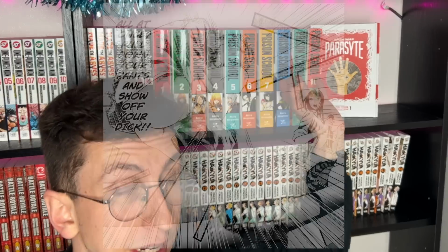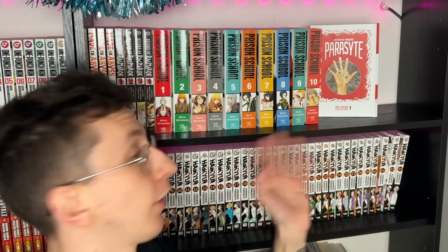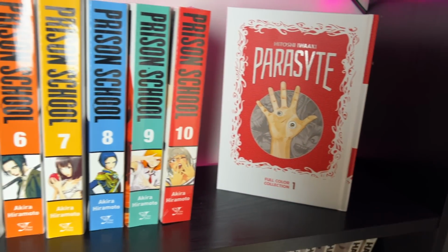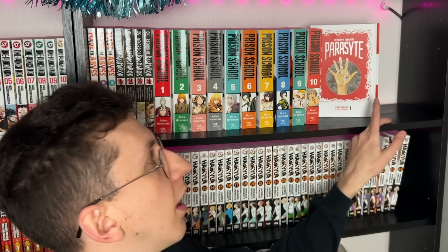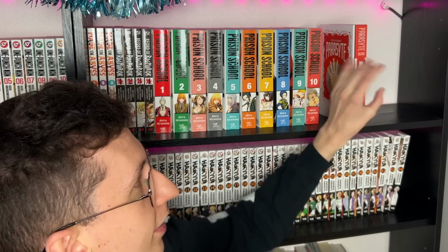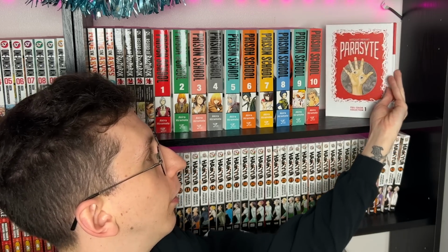Prison School I know absolutely nothing about, apart from the fact that it's ecchi as hell, and it's going to be an enjoyable read, and I just love the spines. They look freaking awesome. And then finally is my newest pickup, which is Parasite, the full color collection. They're reprinting this at the moment in full color, and I love Parasite, so I can't wait to have this series in my collection in these beautiful hardcovers. And also, if you look at the side, it actually has a P, so I'm hoping they're going to spell the word out, and it's just going to look awesome on the shelf.